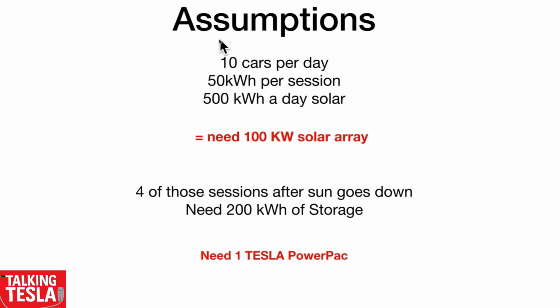So it's going to go like this. We are going to assume 10 cars a day are going to go through here. They're going to charge about 50 kilowatt hours per session in a Model 3. That gives you around 200 miles in range. And that means we need 500 kilowatt hours a day of solar. So we need a 100 kilowatt solar array, according to the various calculators on the interwebs. Four of those sessions are going to occur after the sun goes down. So we're going to need 200 kilowatt hours of storage. So that's one Tesla Powerpack.